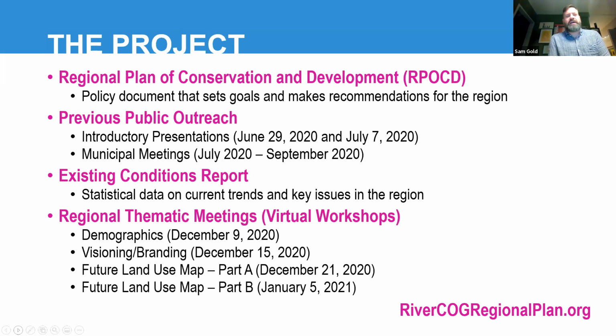We've also, in the background, been working on an existing conditions report. Megan has brought that together, and that will be coming out shortly, early in the new year. That will be a public document that compiles statistical data on current trends and key issues in the region, and it will be a basis for a lot of recommendations, and we think it'll be very useful to your towns.